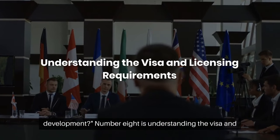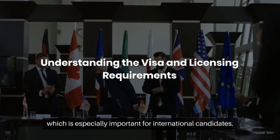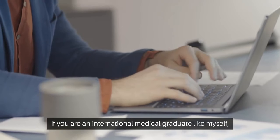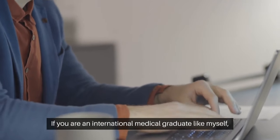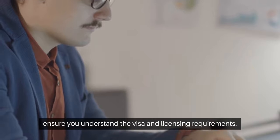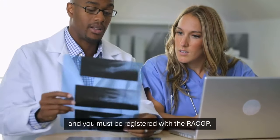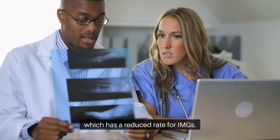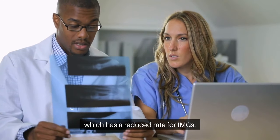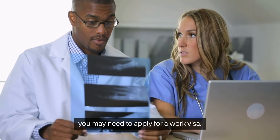Number 8 is understanding the visa and licensing requirements, and this is especially important for international candidates. If you are an international medical graduate like myself, ensure you understand the visa and licensing requirements. So firstly, you must be registered with AHPRA to practice in Australia. You must be registered with the RACGP, and there is a reduced rate for IMGs. And depending on your country of origin, you may need to apply for a work visa.